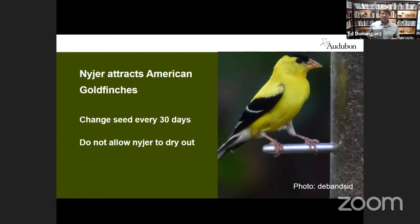Just 2.5 miles to the north of me, out on Foster Island on the Montlake Cut, there are goldfinches everywhere in the wetlands. So there are goldfinches around. You can try Niger and you might get lucky and get them coming into your yard. I wasn't so lucky, but they're such a beautiful bird. It's always worth taking a chance.